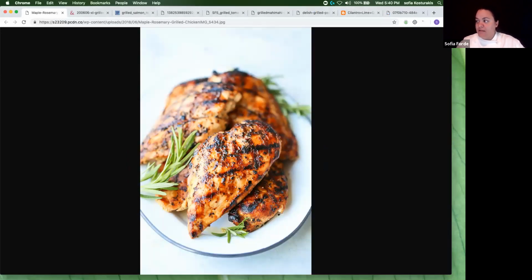Now for your chicken, this is how, if you're very good at grill marks, your chicken grill marks would look. But if you guys don't have a very good grill, or this is your first time, I will accept for your chicken to just have the one-sided grill marks, when it looks just like straight lines to one side. Okay?